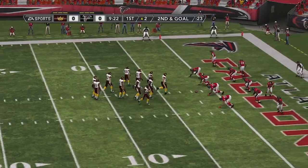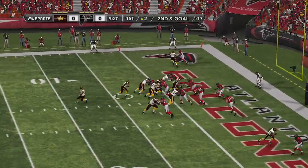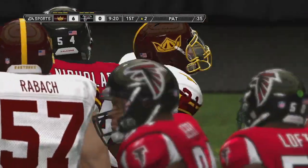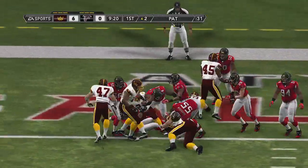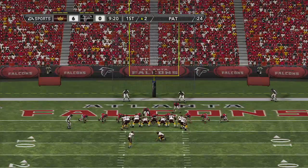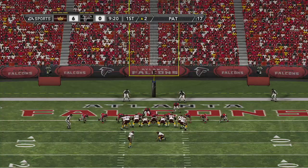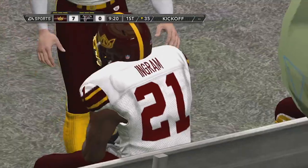Second and goal coming up. So, ball on the 2-yard line. Ingram gets the carry left side. He's got it. Touchdown. No need to give it to a fullback down here on the goal line with this team when they've got a halfback that can cram it in there like that. Gano is good on the point after. Washington up 7 points.